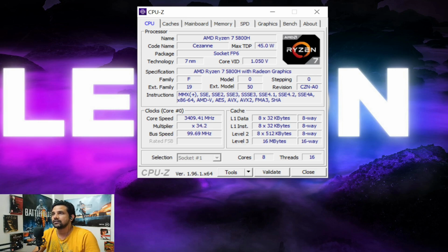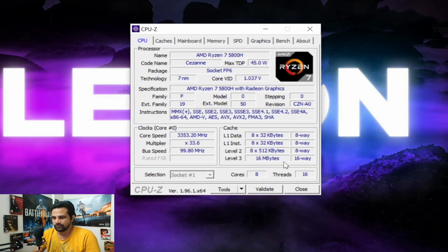So this is the specs of the laptop, where you can see it's an AMD Ryzen 7 5800. If you want, you can pause the video here and have a look at all the specs. I'll go through each tab. It's an 8 core processor and it has 16 threads.